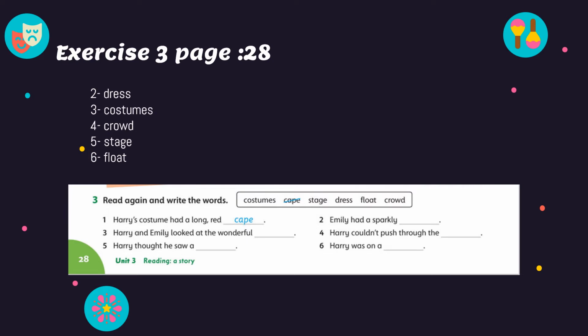Number one, Harry's costume had a long red cape. Two, Emily had a sparkly dress. Three, Harry and Emily looked at the wonderful costumes. Four, Harry could not push through the crowd. Five, Harry thought he was on a stage. And six, Harry was on a float.